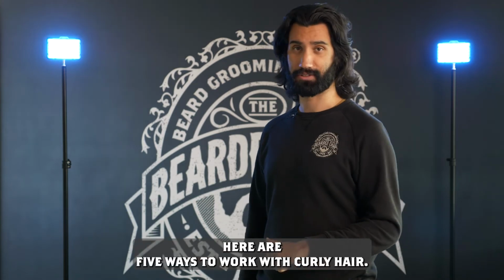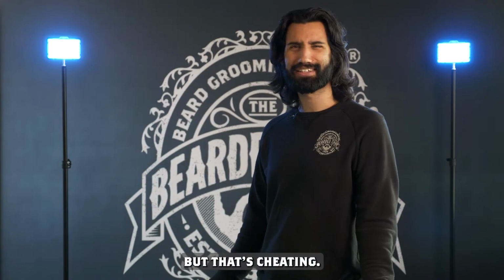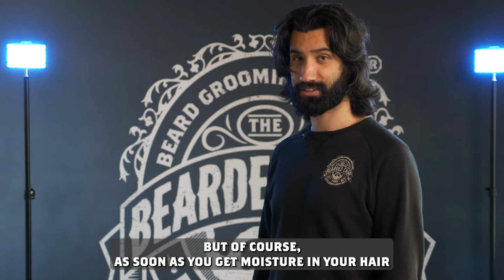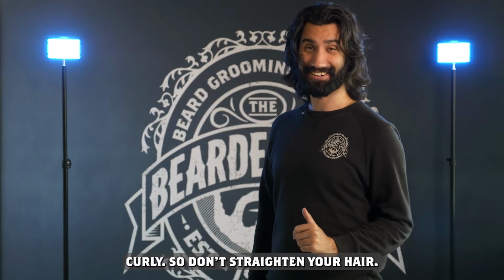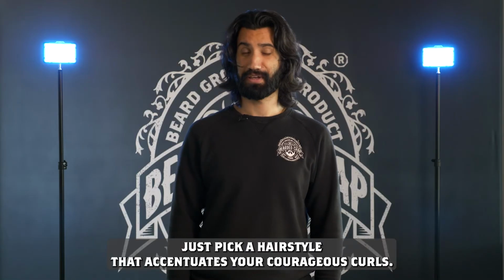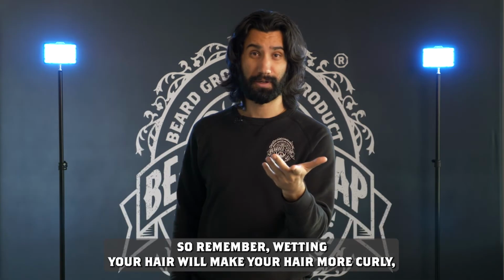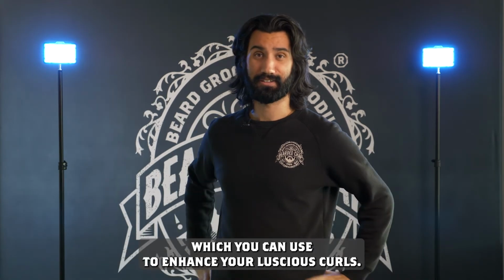Here are 5 ways to work with curly hair. 1. Straighten your hair. But that's cheating. The most popular way to straighten hair is using heat. But, of course, as soon as you get moisture in your hair, curly. So don't straighten your hair. Play to your strengths, dog. Just pick a hairstyle that accentuates your courageous curls. So remember, wetting your hair will make your hair more curly, which you can use to enhance your luscious curls.